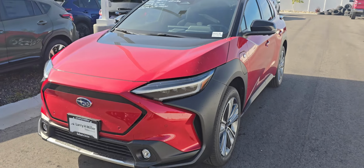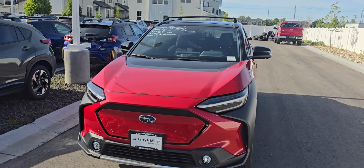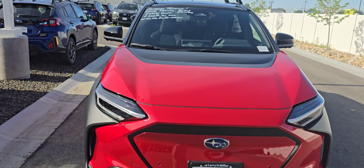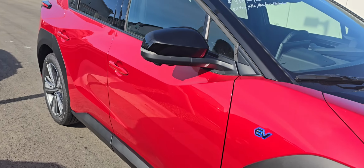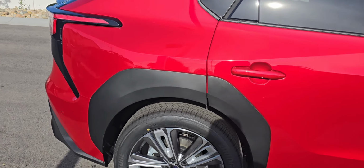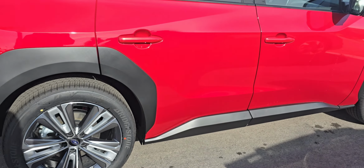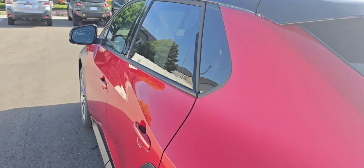So, the Solterra is an electric vehicle. What are the big positives and negatives of electric vehicles? Negatives are range anxiety. People don't like a vehicle that can't take them more than a couple hundred miles, even though their day-to-day commute might only be 10 or 12 miles. That's probably its biggest complaint. No fuel. I can't put gas in it. It is what it is.